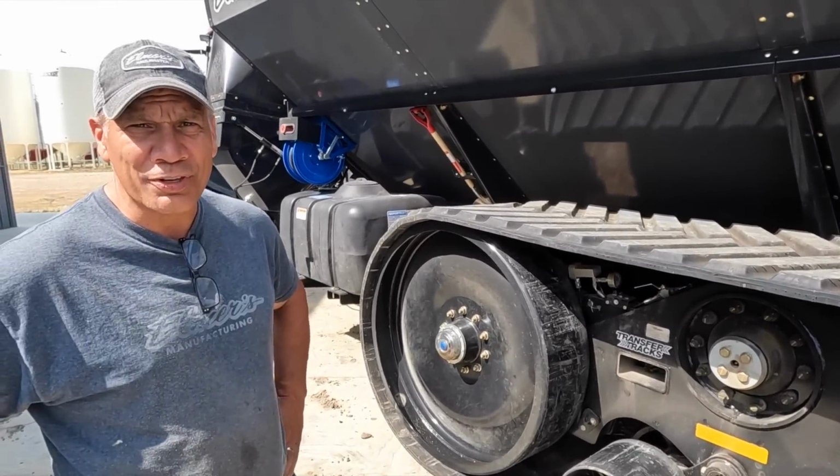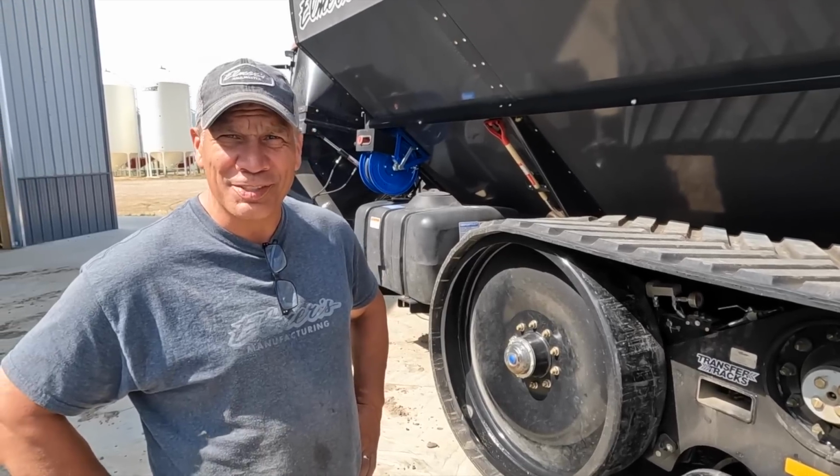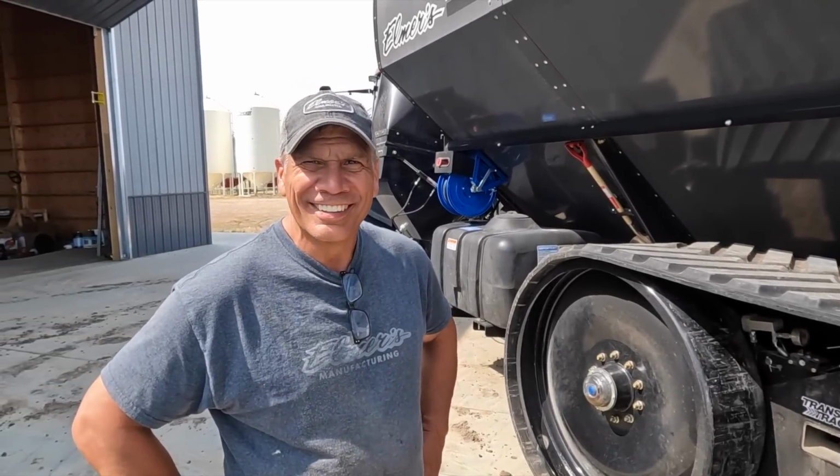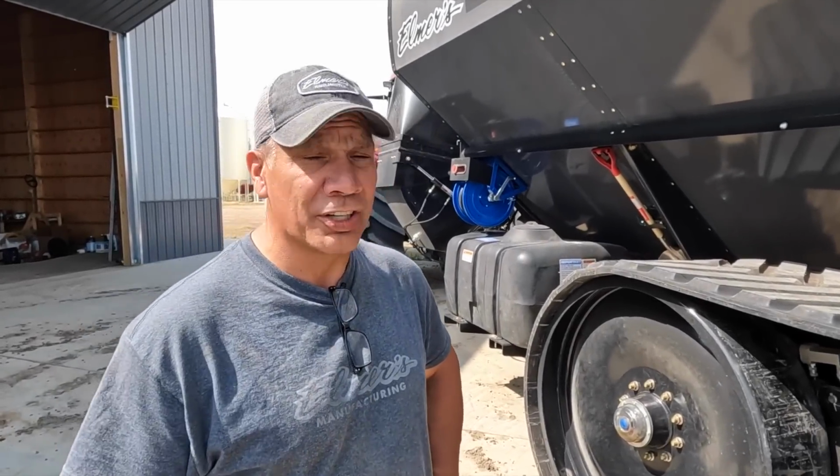Yep, double use the tracks. They're expensive enough, may as well get some value out of them. And this is never used the same time as the air seeder anyway, so it makes sense. You can stack one in the corner of the shed, pull them off, and yeah, cool. Exactly. And they're actually easier to change the tires. You don't have to balance them this way.